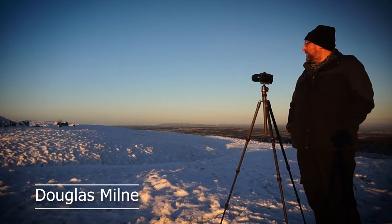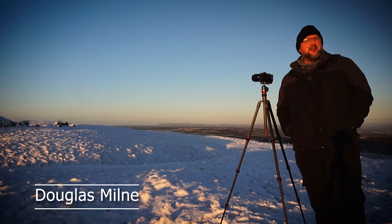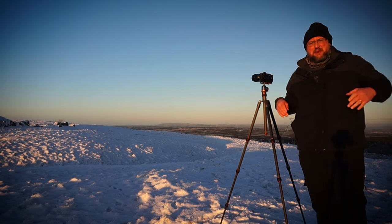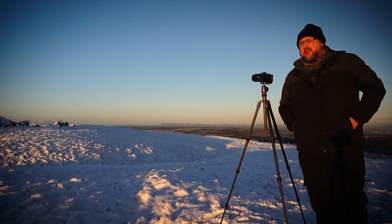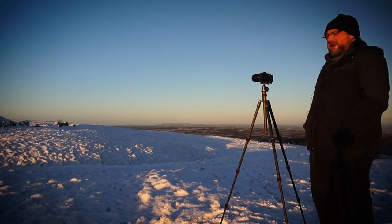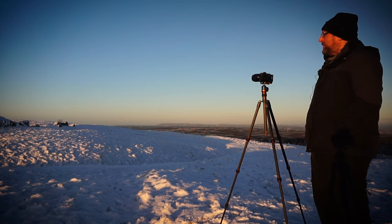Well, good morning and welcome back to a very snowy and freezing cold West Lothian. I'm trying to work fast here because I've left my gloves in the car and I'm getting frostbite already, so it's very cold. It's about minus four, something like that. So I shouldn't have done that. I really shouldn't have done that.